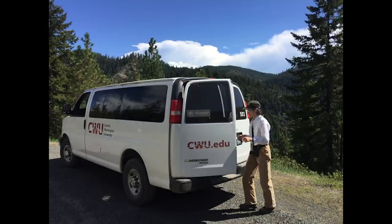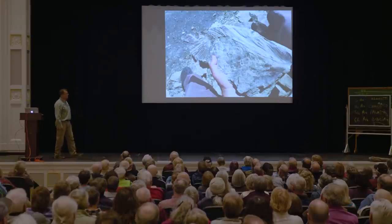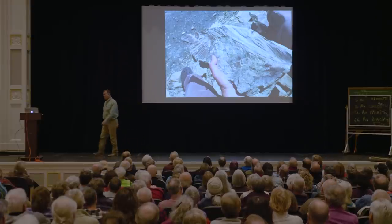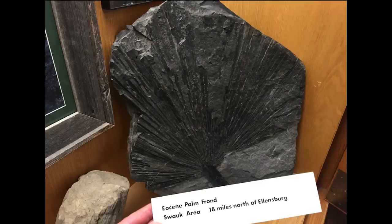We've taken school groups up there as well. And there's a long history of Central Washington University geology taking people to study and to collect. More about that coming in a bit. So this is a typical slab of sandstone and or shale from the Swauk Formation. And you can see what appear to be little fragments of palm leaves. And that is true. The fragments are there. But some of the beauties have been collected. This collected by George Beck himself in a display case that's right next to my office.